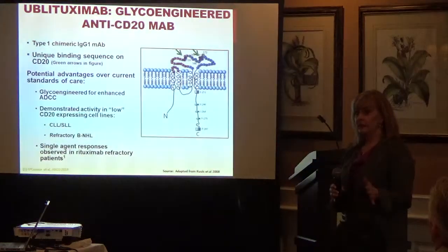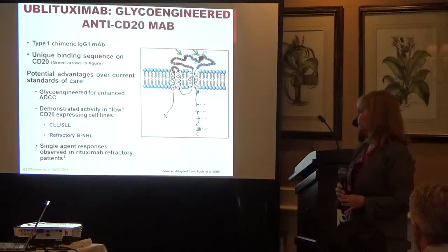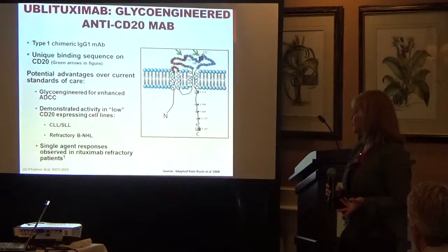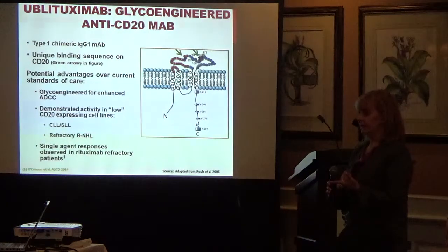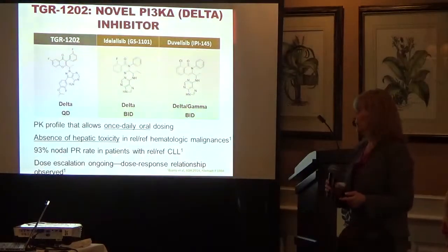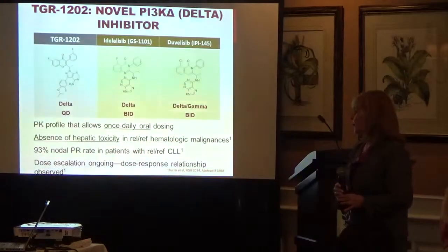So in addition to that, which is currently available, there's also other ones that are being looked at, and I'm just going to go over a couple of those. So ublituximab is a different type of anti-CD20 antibody that targets a different binding site. It's a glycoengineered one. It's potentially helpful in patients that have low CD20 activity, and that's also in some clinical trials. Next slide. The reason I show that is it's in clinical trials with this different PI3 kinase delta inhibitor, TGR-1202. And this profile is a little bit different than idelalisib. It's a once-a-day dosing instead of twice a day, and appears not to have any hepatotoxicity. So, next slide.